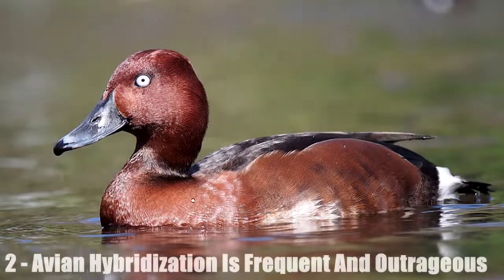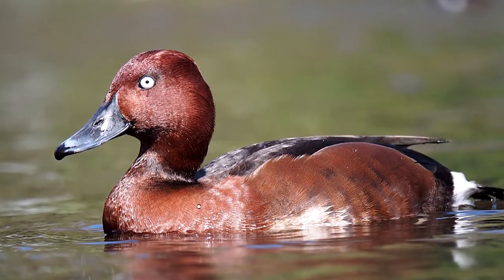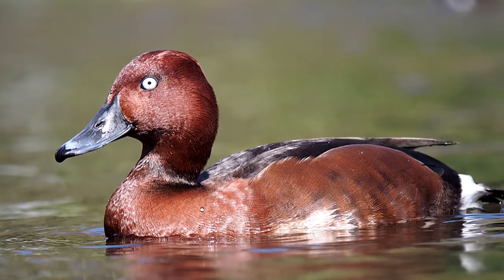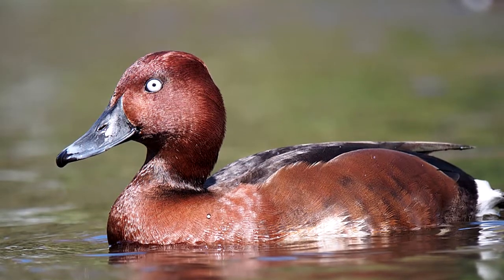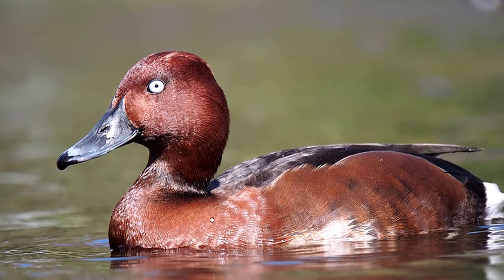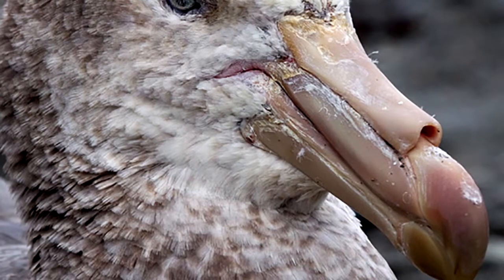Avian hybridization is frequent and outrageous. Many bird species are unusual enough, but blurring of species boundaries makes for surprisingly frequent cases of avian hybridization. As many as 1 in 10 of the 10,000 or so bird species on the planet are believed to have successfully hybridized in the wild.